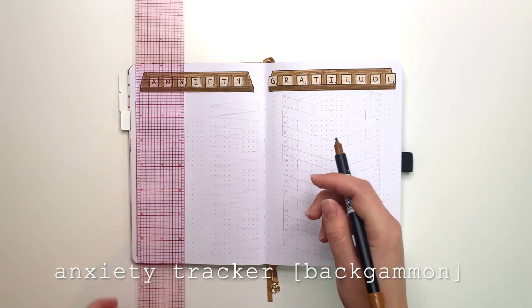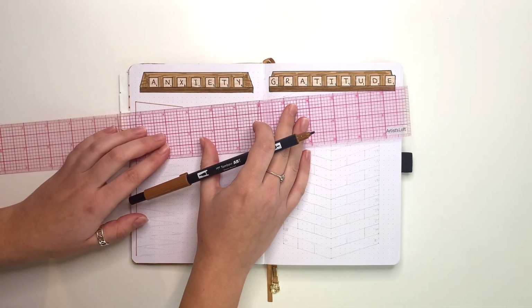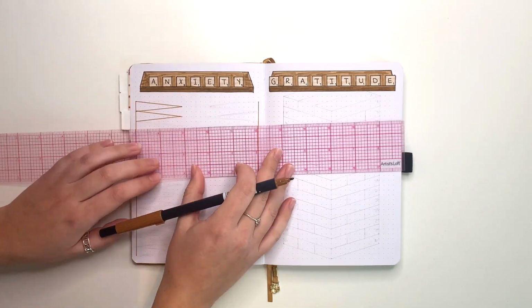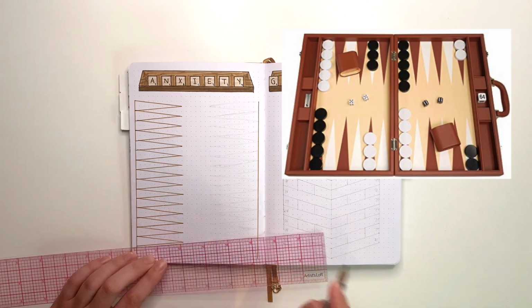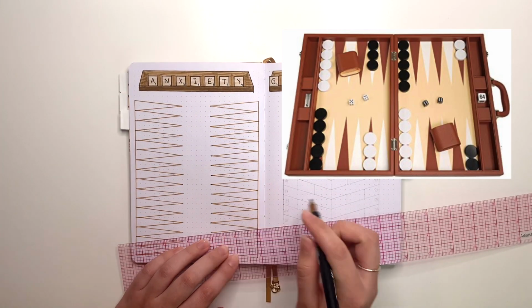For my anxiety tracker, I came up with the idea to set it up like Backgammon. Based on how bad my anxiety is that day, I'll be putting circles to represent the game pieces on each triangle. 5 circles is the highest amount of anxiety and 1 is the lowest. I will leave a reference picture to the Backgammon game on the screen just in case anybody is confused.